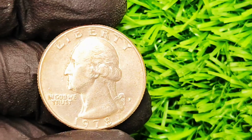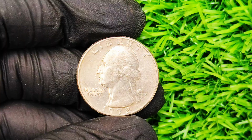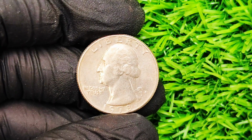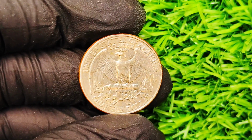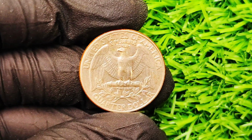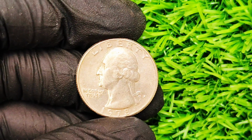This is why collectors lose sleep at night. Because the difference between a common coin and a life-changing treasure is often so small, you could miss it with the blink of an eye. A slightly shifted mint mark. A die clash that left ghostly impressions of Washington's profile on both sides. A strike so sharp it made the coin gleam unlike any other. These are the details that transform a 25-cent coin into a $1 million legend.